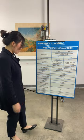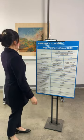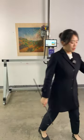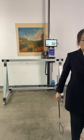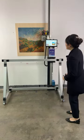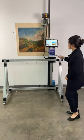Okay, so the last one is the painting direction. Of course, it's vertical, and you can see it with our samples here. Oh, sorry, this one is vertical. Oh, it's so beautiful. I can already see the mountains.